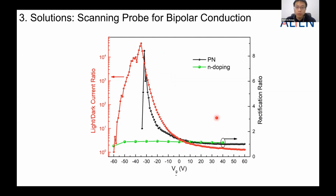If we also plot the rectification ratio in the same figure, we can see that they are basically consistent here. And this is the reference for a purely n-doped transistor, where you have no peak, and the current ratio and the rectification ratio are almost the same. Okay.